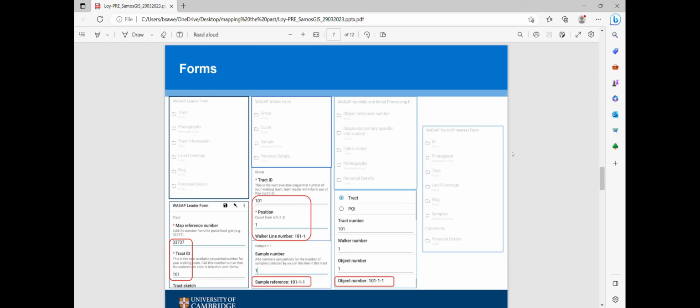Second, the walker records simply the number of ceramics they saw, the condition and visibility of their tract, and whether or not they collected diagnostic samples. Third, any features of interest found outside the tract are registered as POIs, points of interest, where one describes the nature of the landscape feature, wall, cut feature, dead scatter of pottery. As also with the leader form, a photograph is taken on the tablet and uploaded directly to the KoBo server.